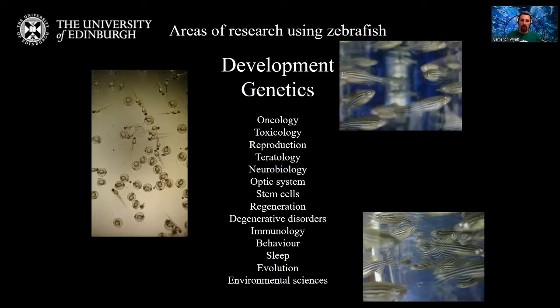Other things such as very early development. So originally, when eggs first start to develop, all of the machinery that they're using comes from the mother that was put inside the egg, but then at a certain point a switch happens, and the fertilized embryo has to start making its own proteins and DNA and things like that, and some people are studying that early switch when that occurs.